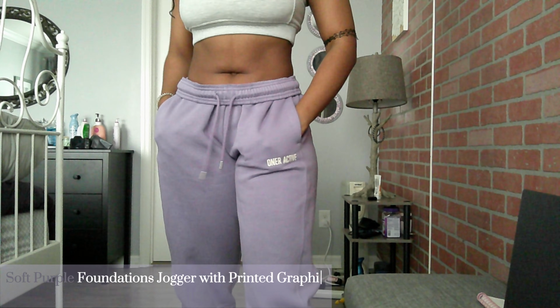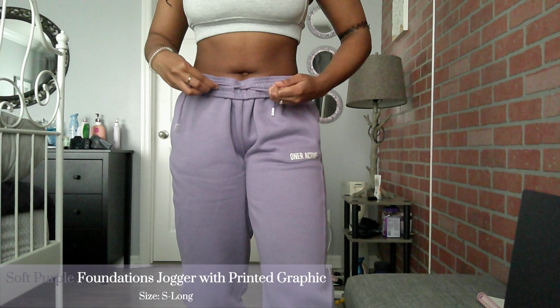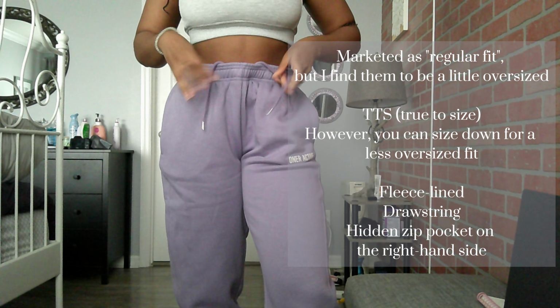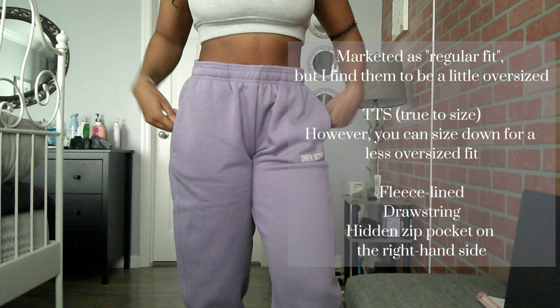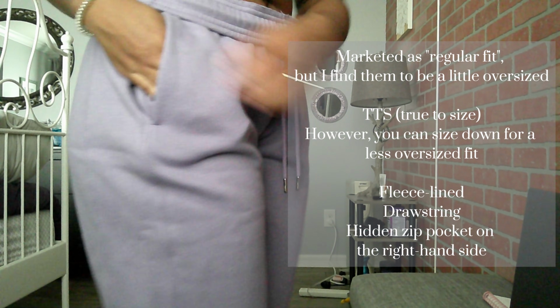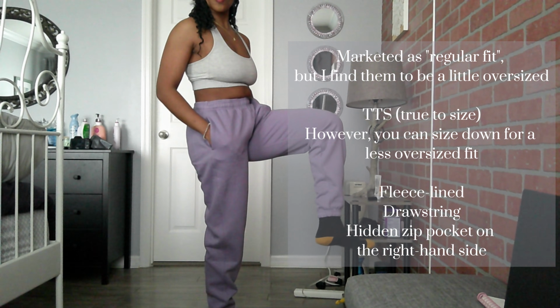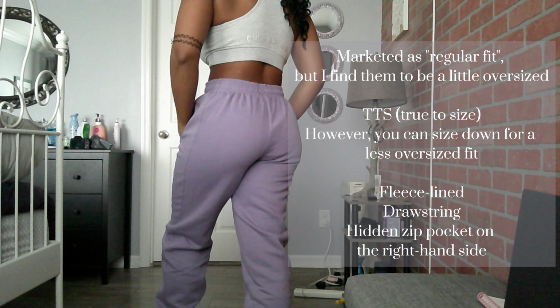Moving on to a little bit of lounge, we have the Foundations Joggers with their new printed graphic. These surprised me a little bit. I've never tried the Foundations range before, but I have seen them in person and I wasn't that keen on them. I'm a classic lounge girly, so Foundations just didn't cut it for me. But I really do like these Soft Purple joggers, and I feel like the color has a lot to do with it. As you just saw, there is a hidden zipper on the inside of the right hand pocket and panels stitched on either side of the joggers.